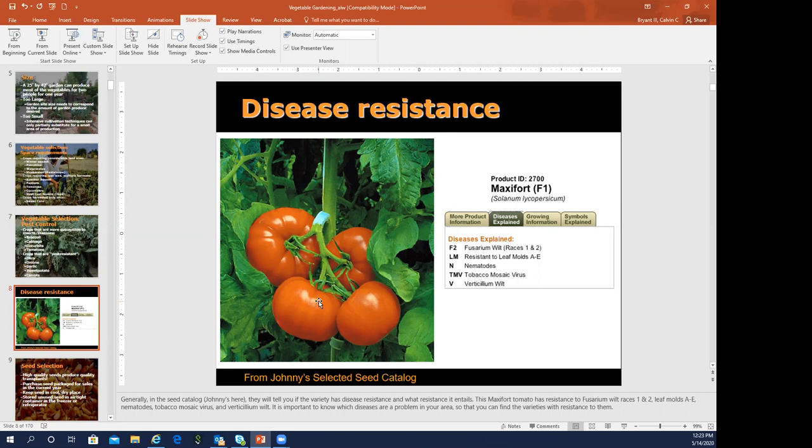Now, this is an example. This is a variety of tomatoes called Maxifort, and it has some disease resistance built into it by its breeding. It's got some fusarium wilt and five different leaf mold resistance, as well as nematode and tobacco mosaic virus resistance and a little bit of verticillium wilt. When you plant this variety, it will be less apt to have those issues than an open pollinated variety that would not have that kind of resistance. So that's something to think about if you've had specific problems year after year, to look at trying to pick a variety that has some disease resistance.